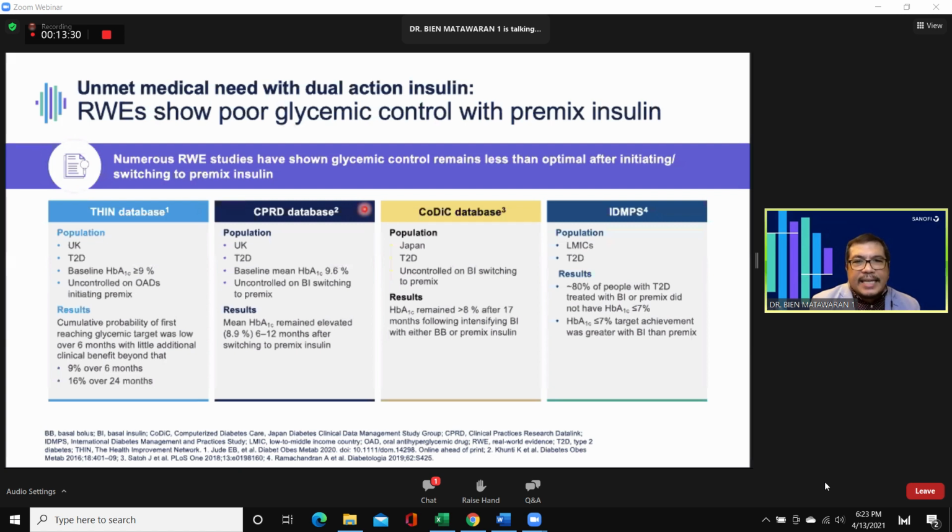So I have here listed 4 real world evidence studies showing poor glycemic control with premix insulin. So there are numerous real world evidence studies showing glycemic control remains less than optimal after initiating or switching your patients to premix insulin. You have there the THIN database, the CPRD database in UK, the CODIC database in Japan, and the IDMPS study showing us the limitations of your premix insulin.